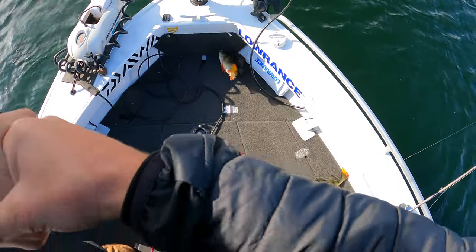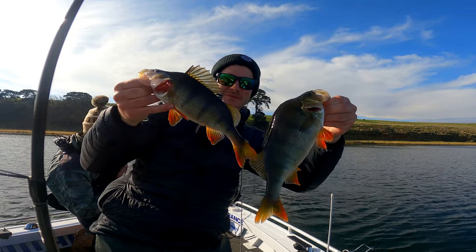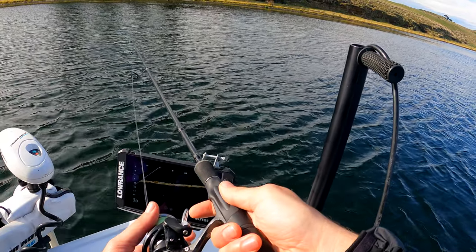Yes. Here we go, guys. Some nice reddies, double action on them. We found a nice little school, dropped them down. Bang, nice pair of reddies. What a start. Cast that in there.